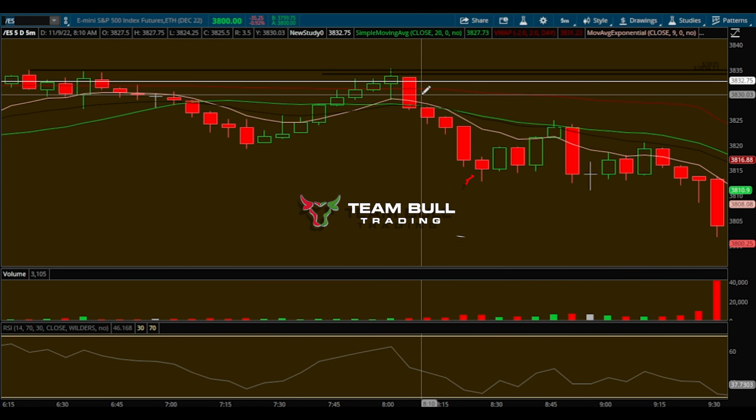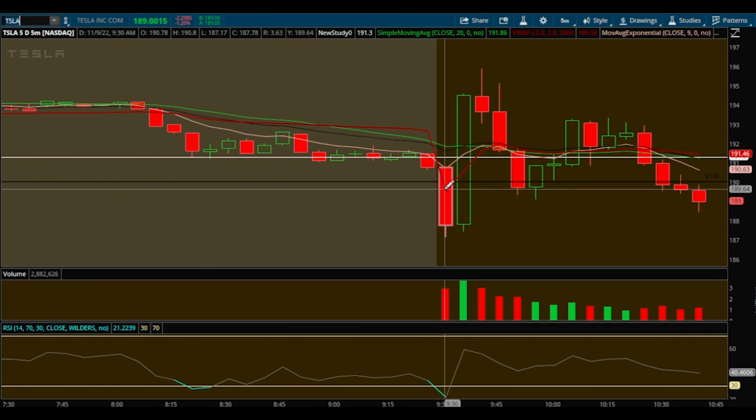Now, on to options trading. Okay. This was a trade right off the opening candle. This was a breakout to the downside, okay? These type of trades are higher risk. I do not recommend this type of trading for unexperienced traders. Even experienced traders can get caught in false breakouts. But this was on Tesla.